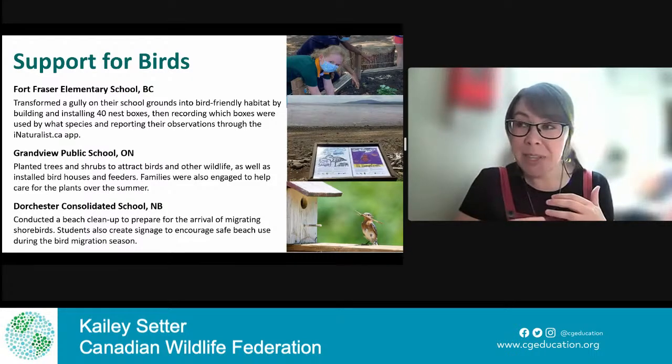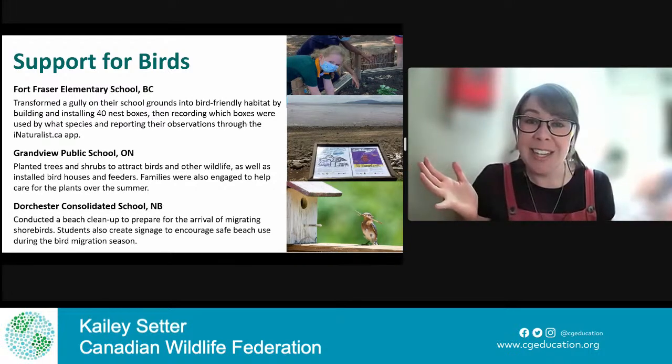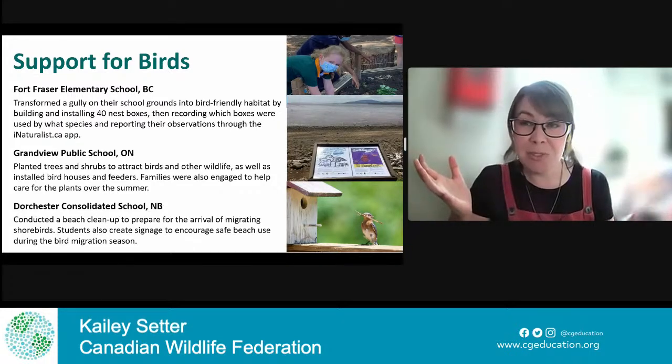They even submitted some of their observations through a citizen science app called iNaturalist, where all of the students could take what they'd seen coming to their birdhouses and share that with scientists across the country who are studying birds, saying, this is what we saw in our schoolyard.